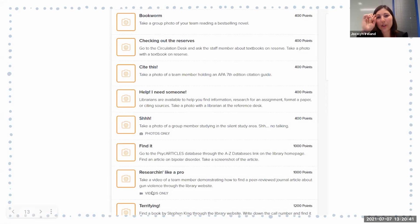This is a screenshot of the different missions that the scavenger hunt included. As you can see, they had to go to certain places in the library. They had to research on the databases, find a book through the website, and go talk to staff. For most of the missions, they had to take a picture or a screenshot to prove that they did it. And for one, they had to take a video of themselves finding a peer-reviewed article through the database.